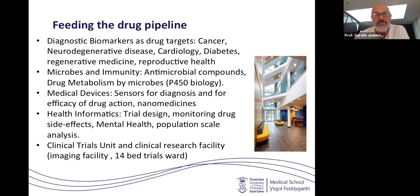This is really important for the drug pipeline because it allows clinical trial design to be tested and formulated. It allows monitoring of drug side effects during trials and after licensing of the drugs. There's a particular focus within the health informatics area around the impact on mental health, but many other diseases and situations are studied as well. And this is done at a population scale, as I'll explain a little bit later.